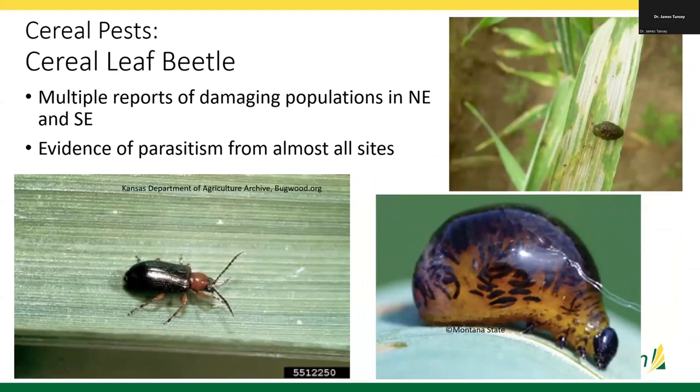Another cereal pest that we had multiple reports for this year was cereal leaf beetle. You can see the damage there top right, in addition to a larva covered in what's called a fecal shield. So they cover themselves in their own feces to protect themselves from predators and parasitoids. So pretty good strategy if you don't want to have interactions. I'm not offering any social advice to anyone. I'm just saying. It seems to work reasonably well for them.